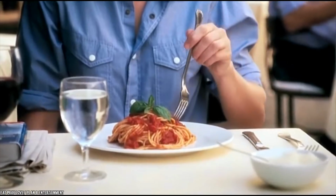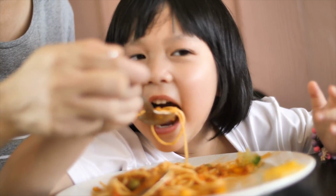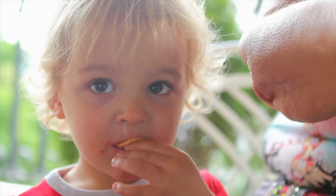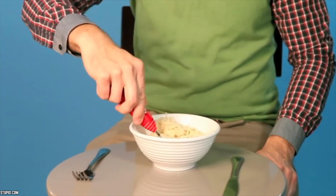At first glance, this seems like a gag gift or something little kids would have fun using. Both those uses are perfectly valid. In fact, this fork might encourage kids who are picky eaters to eat their pasta without a fight. It might help keep things clean as well, as spaghetti is a notoriously messy meal when it comes to children. However, the spaghetti twirling fork could actually be quite useful for adults as well.